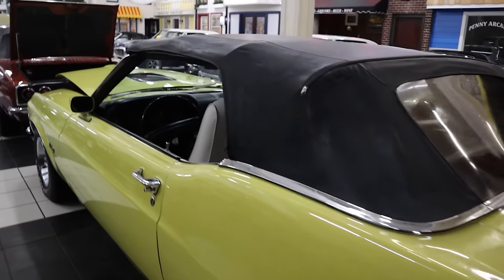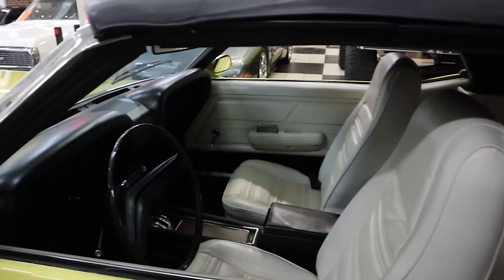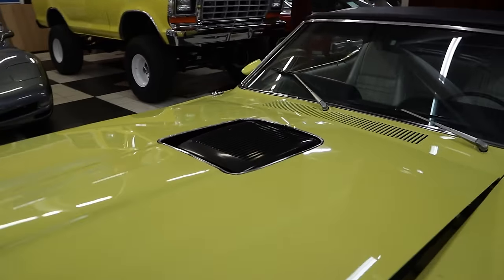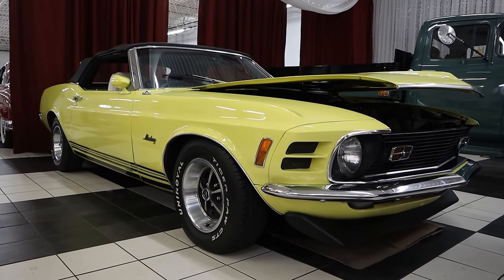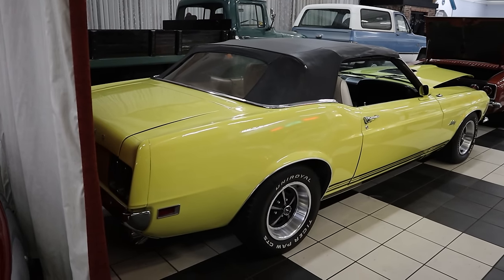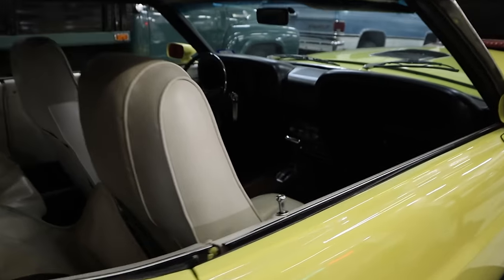That doesn't go for every car here. Some of the cars here I think are so nice that I'm not sure I would feel comfortable driving them, but some of them are like, yeah, let's do this. Yeah, Ford Mustang convertible. Gotta love that.